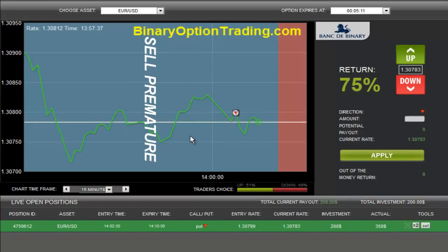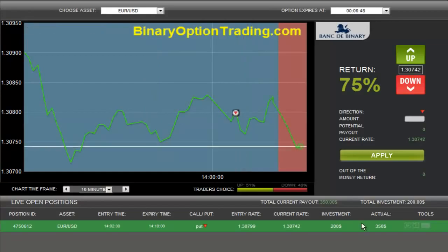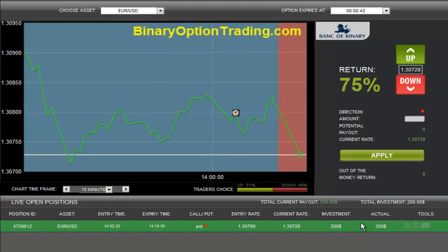Currently up a pip, hanging tight, and we'll just let it ride. Okay, so we're at Banc De Binary, and I'm going to pause. I'm going to come right back, and we'll finish it up. All right, guys, we're back here, and we have 45 seconds to go, and price action is pushing south. Looking really good. The euro's getting a little beat here.